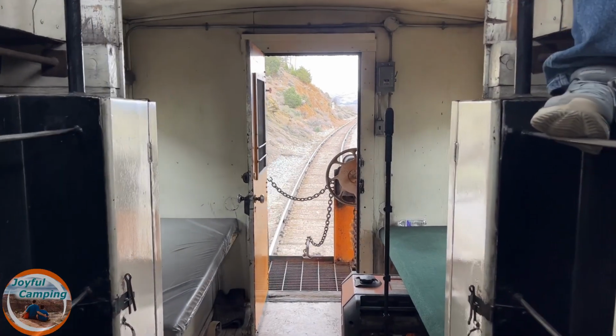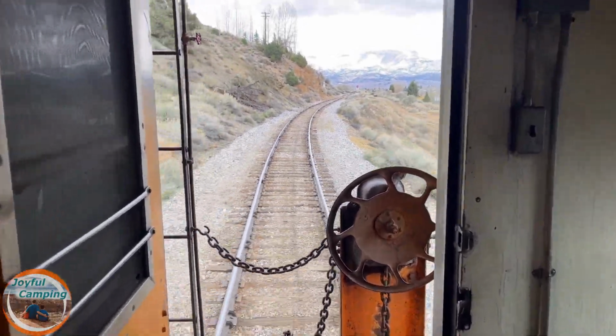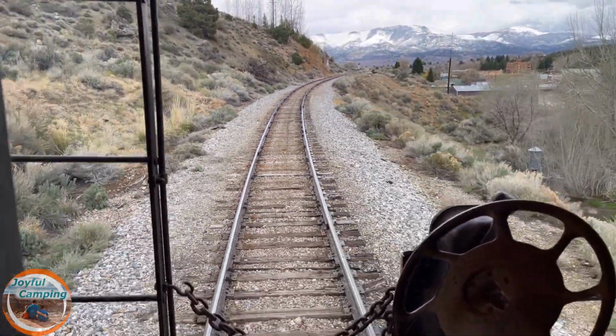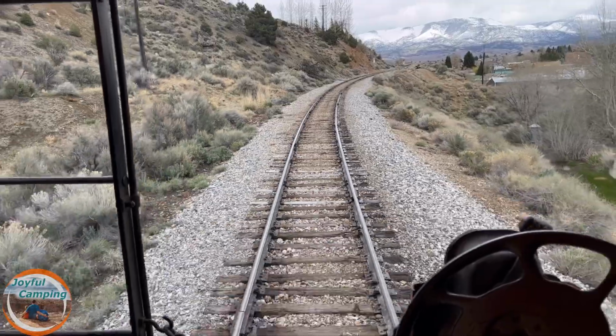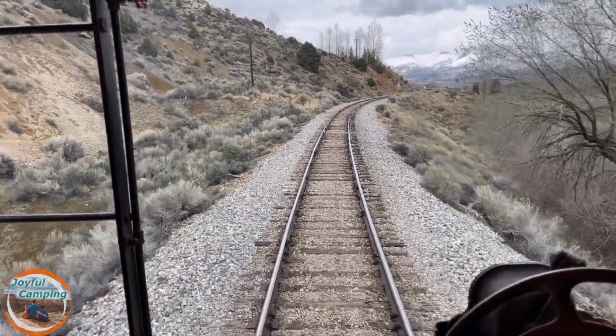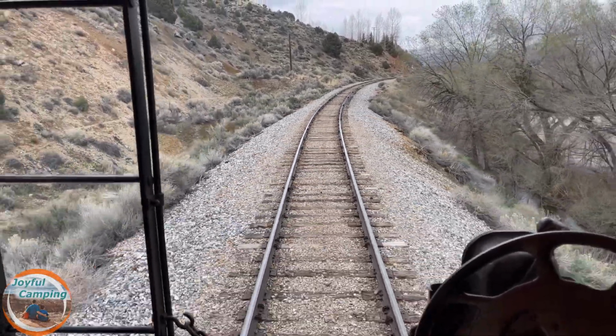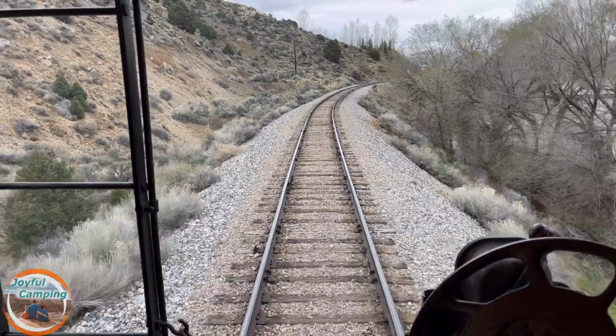One of the fun things with going on this ride is that as long as one of the employees is standing on this back platform, they'll let you stand out here and film, hang out, do whatever you want, as long as they're there to make sure that you're not falling off the train.